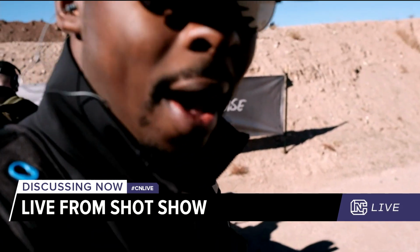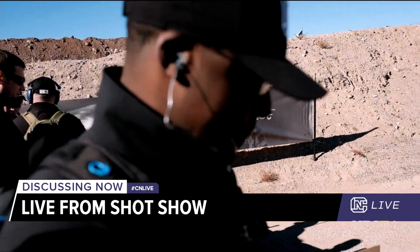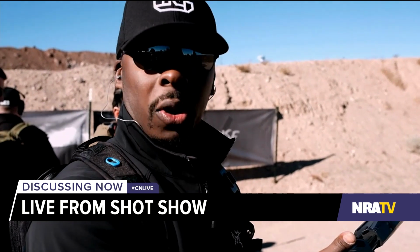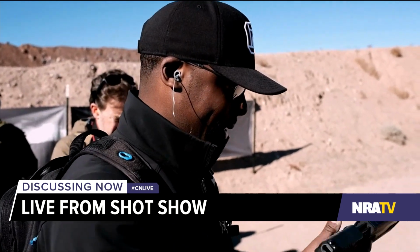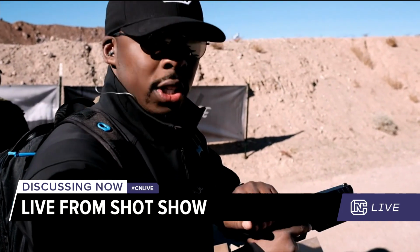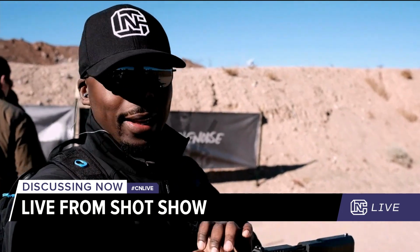And the first thing I noticed, too, because when you look at the Maxim 9, it looks like a really front-heavy gun. And that couldn't be further from the truth. It's a gun that's actually rather light and well-balanced. So that was one thing that actually caught me off guard a little bit when I picked it up and started to manipulate it.